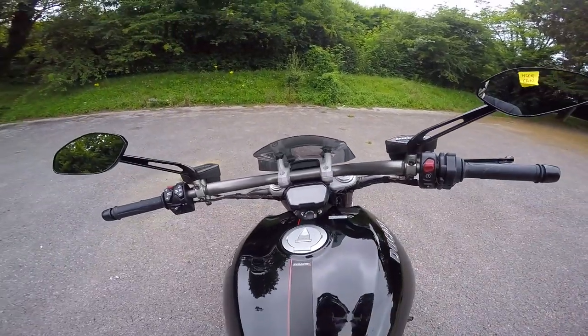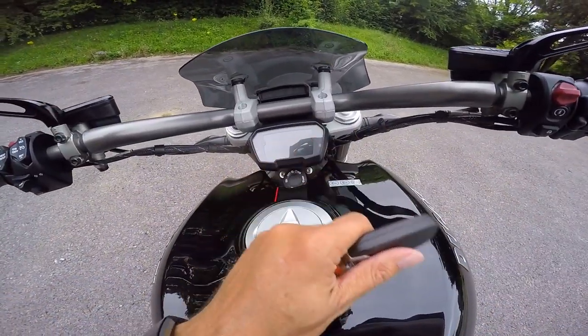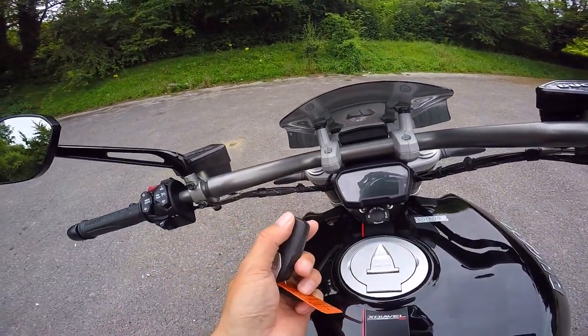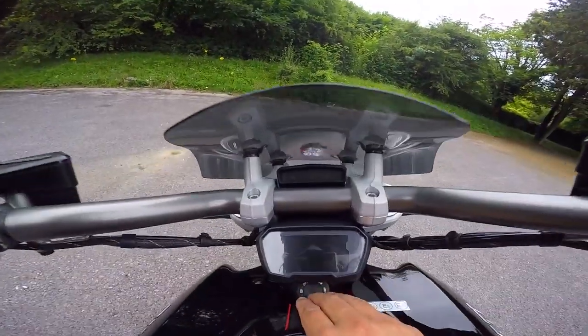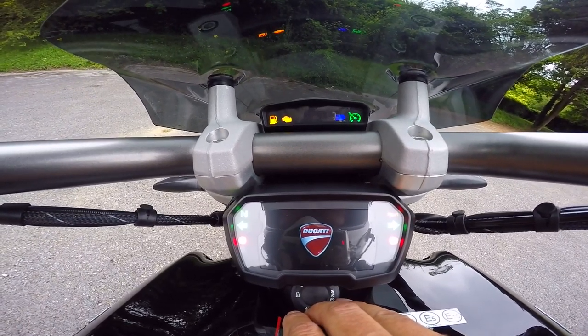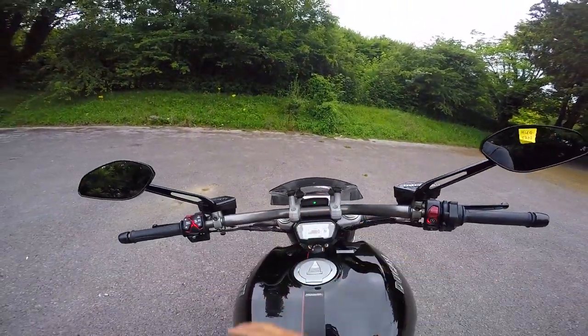Right, let's have a little bit of a look at the dash. I might have to turn the engine on, because after about a minute or so, it all turns off if you don't start the engine to save the battery. It is keyless. You have got a key here for your petrol, and obviously to take the seat off. So let's go through that start sequence, give you a look at that. And there you go, that's the dash lit up.